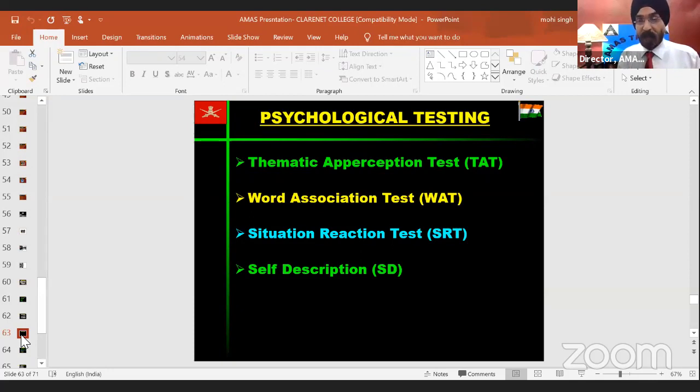Then there's a WAT in which words are flashed on the screen and you get 15 seconds to write a sentence. There's 60 words. And then there's SRT, the 60 situations, and you get 30 minutes to answer each situation in 2 lines. That's the maximum space they give you to answer, 2 lines.